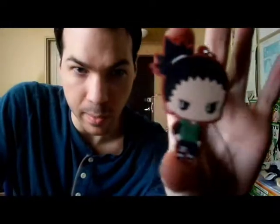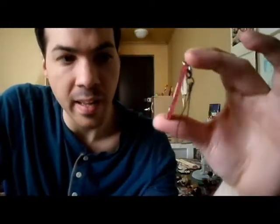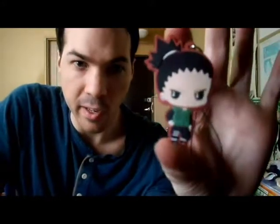And then I also have Shikamaru, so this is from the same series of them. You can see he has the black eyes, the dark eyes there. That's something that I wasn't really big on in this series, because they have a lot of them with dark eyes, including Naruto. You can see this is the Sasuke, the last one. This is apparently a really nice one.